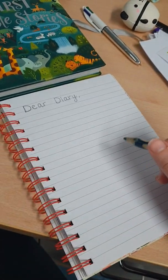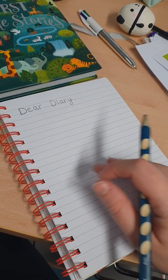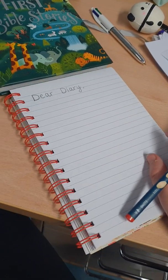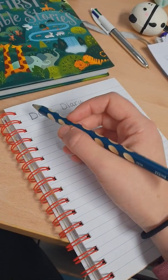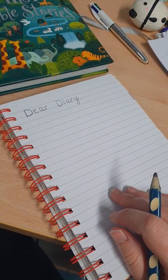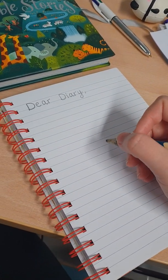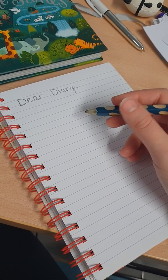You're pouring your thoughts out, because writing really helps you to think about things. So you might say, Dear Diary, I was so tired today, but then in the afternoon something lovely happened. It's a way of getting your thoughts and feelings down. So you'd write, Dear Diary. Now, I'm not being Mrs. Berry for this piece of work. I am being Eve. I'm trying to think about how Eve would feel.